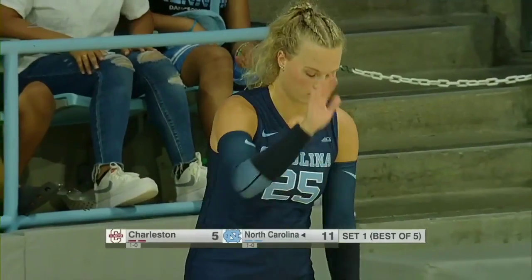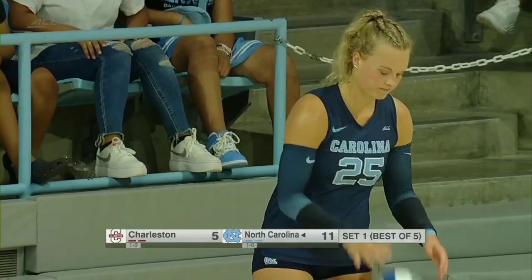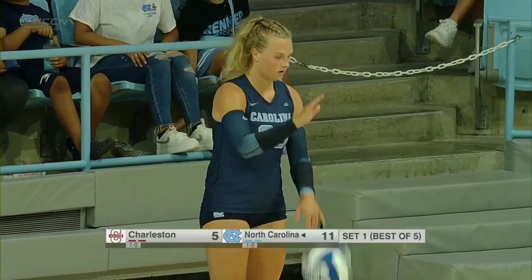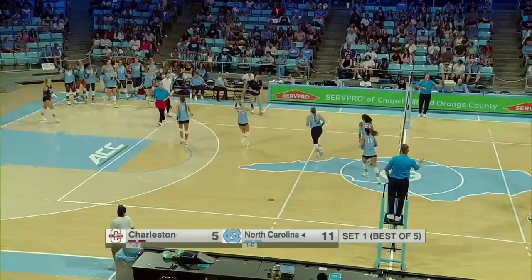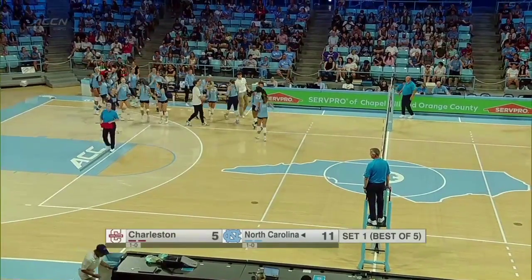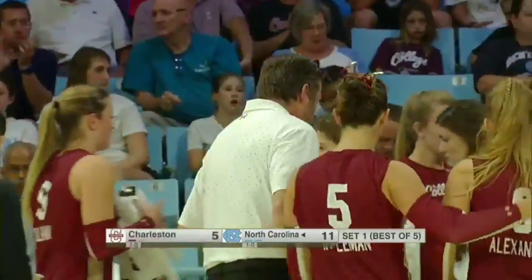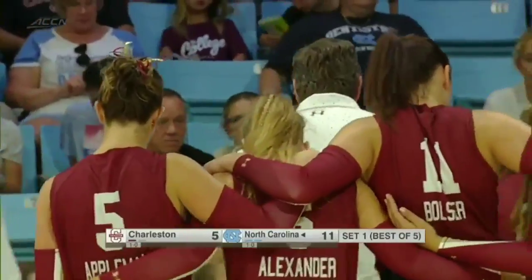Taylor picks up her second kill of this set, and not many are going to come as easy as that after a good serve from May and an overpass. And the timeout here from College of Charleston. Carolina with a 6-point lead here early in this first set.